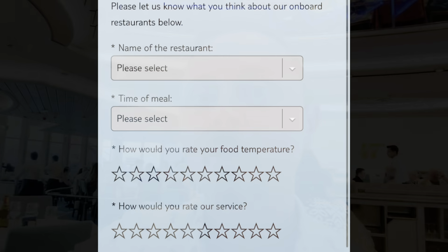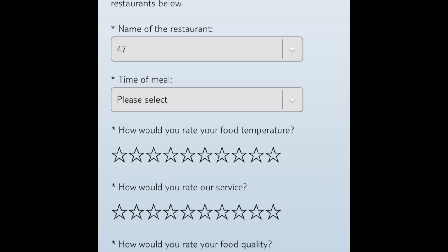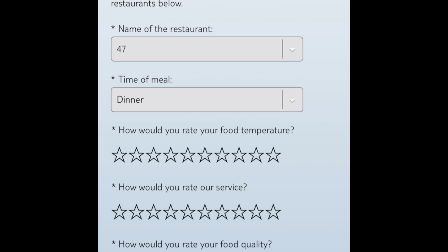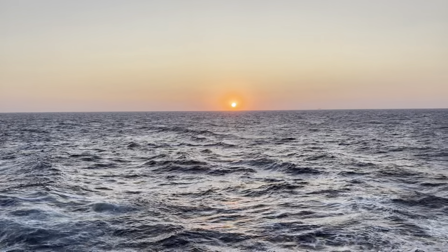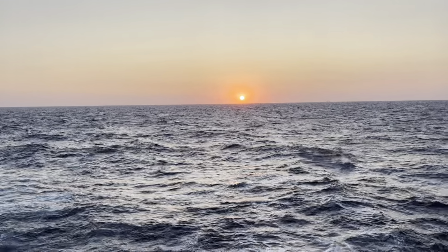It's good. One of the great things about the TUI Navigate app is that you can give immediate feedback on your experiences, including mentioning any crew who have gone above and beyond for you. Oh, well, that was a very nice meal, awesome service, and it's sunset time. It never gets old, does it, this sunset lap?